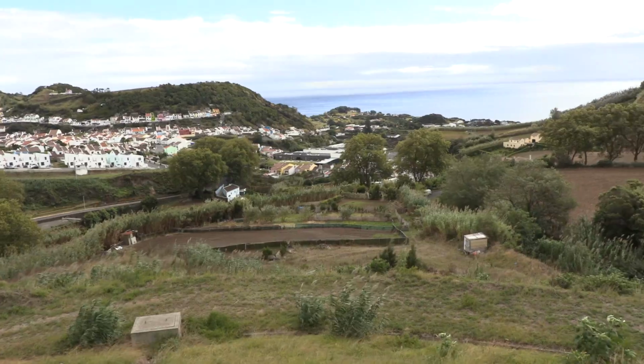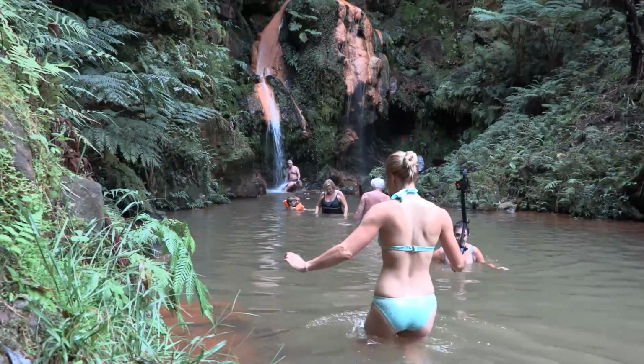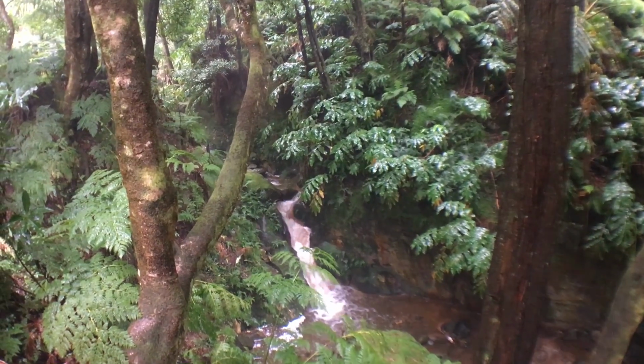Today we'll be taking a tour of the island to see some of the most popular hot springs and some of this beautiful landscape.